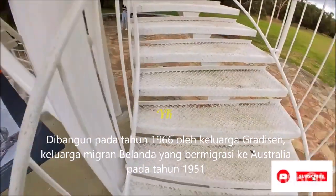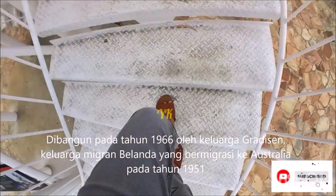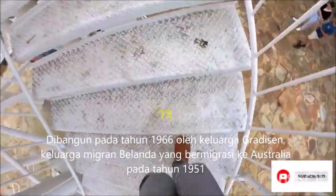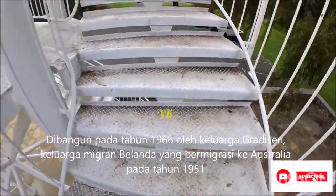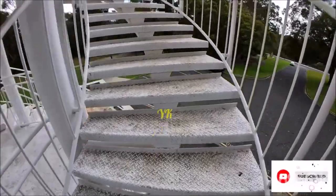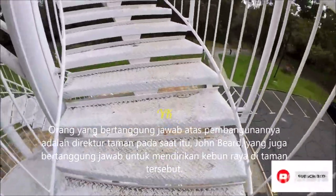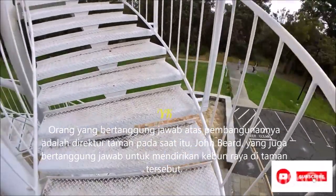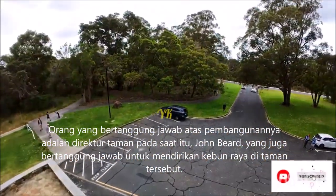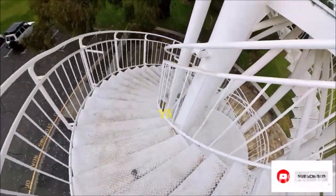The history of this DNA tower: it was built in 1966 by the Gradison family, a Dutch migrant family who had migrated to Australia in 1951. The person responsible for it being built was the park's director at the time, John Beard, who was also responsible for setting up the park's botanic gardens.